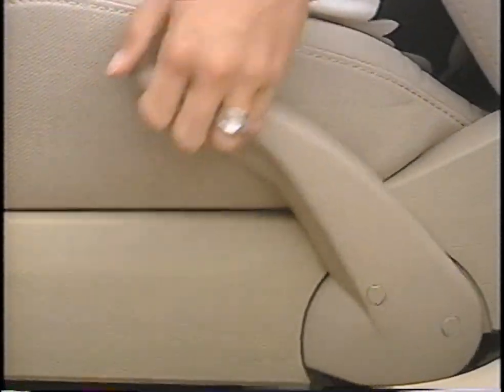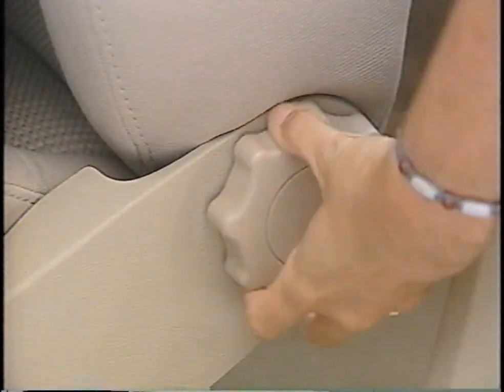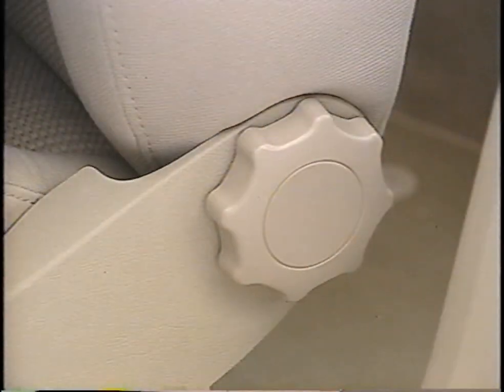First, lift the lever in front to move the seat forward or back. Use the ratcheting lever on the side to adjust the height of the seat. Turn the wheel at the base of the seat to adjust the seat back.